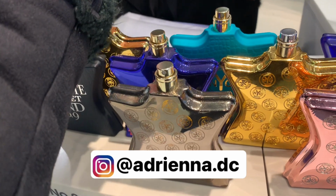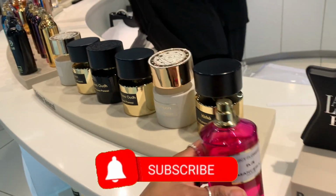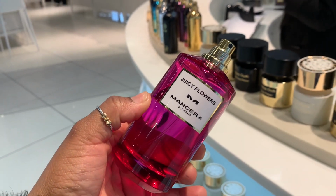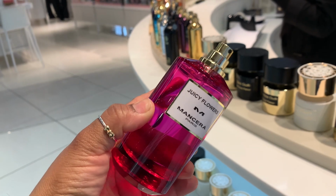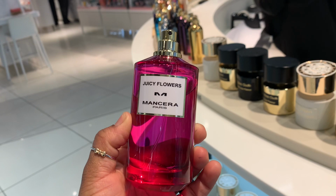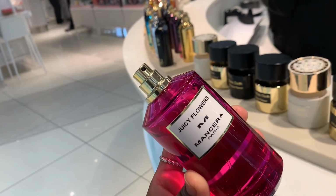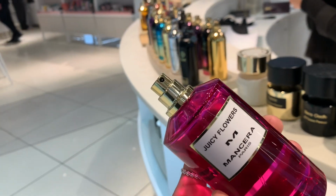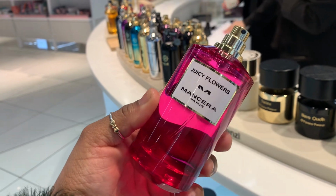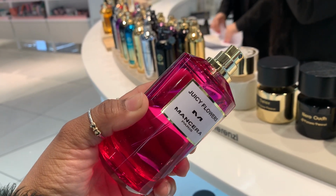Now we're down to my number 10th fragrance for Valentine's Day, and this fragrance is none other than Juicy Flowers by Mancera. Now, this is a sweet, fruity, florally, a little leathery, punchy, beautiful fragrance. Maybe I'm biased because I just love Mancera, but this is an absolutely beautiful fragrance. This is exciting. This is definitely a special offering from Mancera, you guys.